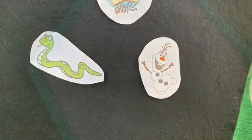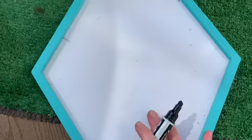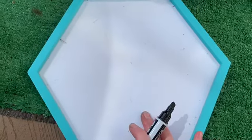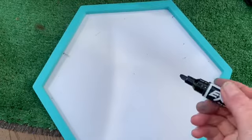Are you ready to draw the letter S? Let's work on that. Okay, it's time to get your pen and your paper ready so that we can practice writing the letter S. If you don't have a pen or paper available, that's okay. Remember, you can always trace with your finger. Are you ready for this one?